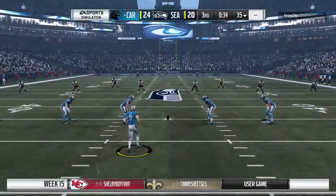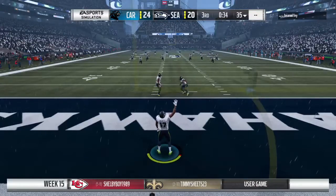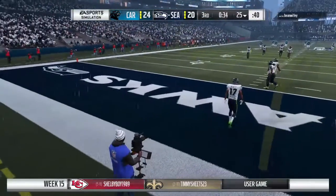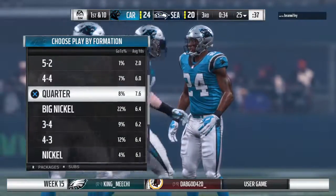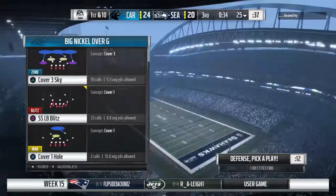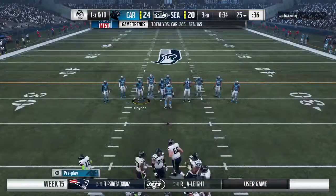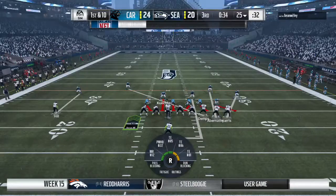Gano out to kick this one away. And they will not get a chance to return this one as it's through the end zone for a touchback. The Seahawks offense now, they get ready to head back onto the field. And a tight game after punting last time. See if they can get something going on this drive.